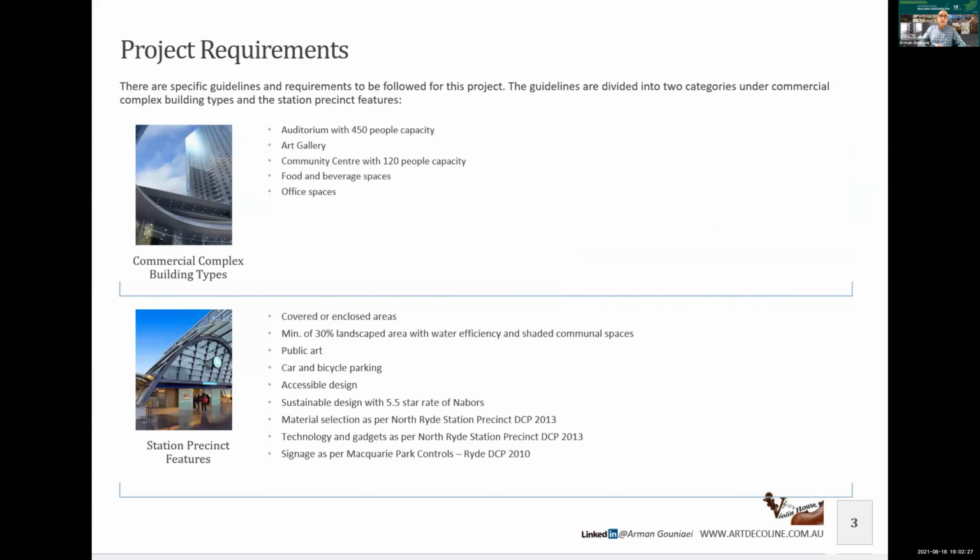The project requirements were an auditorium space with 450 people capacity, an art gallery, a community center with 120 people capacity, food and beverage spaces, and also office spaces. The station precinct requires a covered or enclosed area, a minimum of 30% landscaping area with water efficiency and shaded communal spaces, public art, car and bicycle parking, accessible design, and sustainable design with a 5.5 star rating. Material selection and technology are as per North Ryde Station Precinct DCP 2013. Signage is as per the Macquarie Park controls in the Ryde DCP 2010.